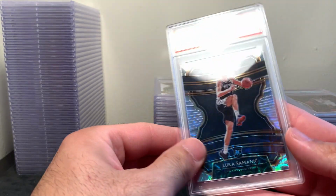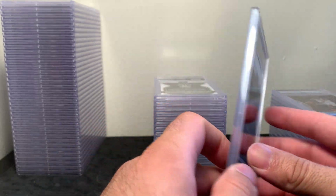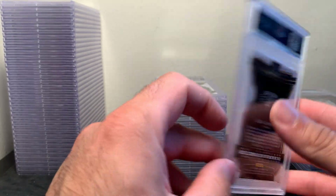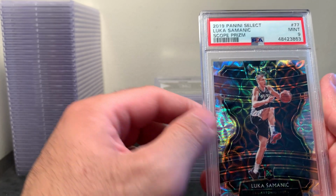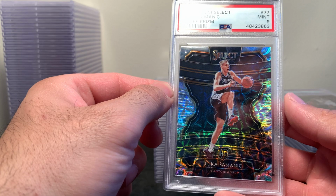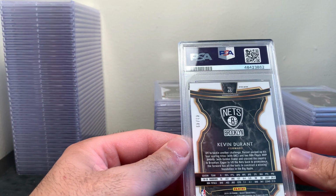We got a Luka, the wrong Luka though. Luka Samanic, PSA 9. I could tell with this one the centering top to bottom. That's one thing I wasn't looking at too much, the top to bottom. So I can see why this one got it. It's thicker here than it is at the top. I probably got hit on the top to bottom centering, which I wasn't really looking at.